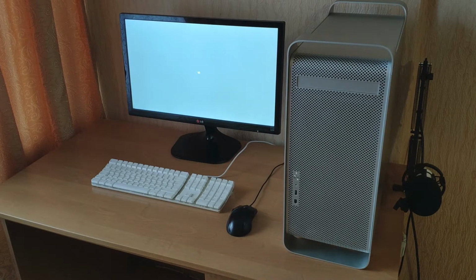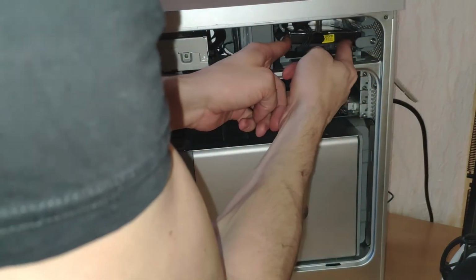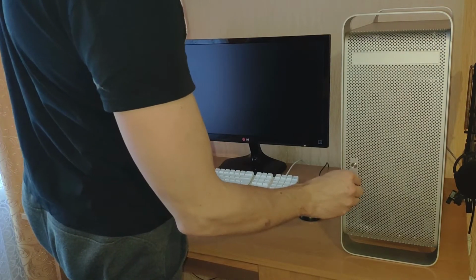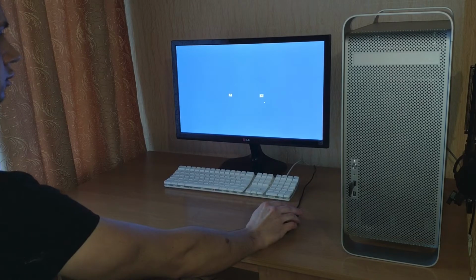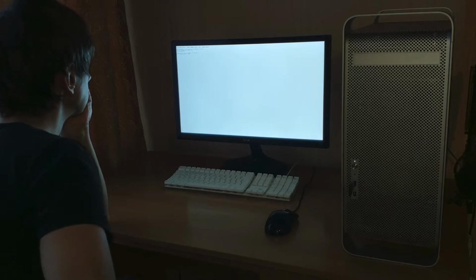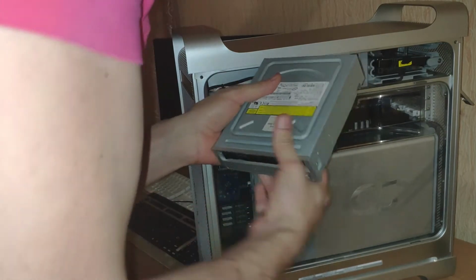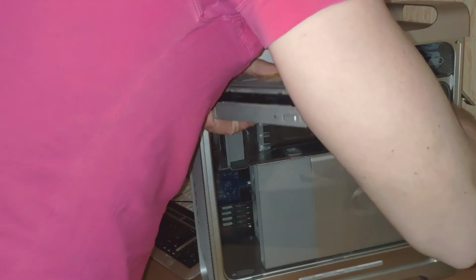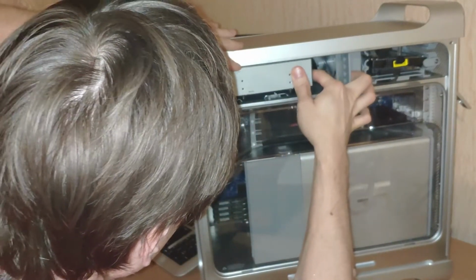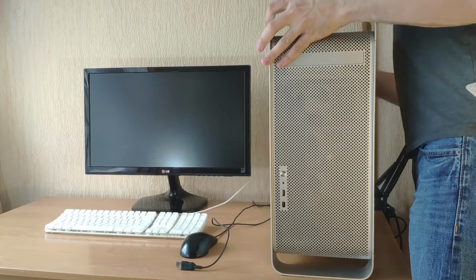The computer can work, but we still need an HDD. Also, I prepared a bootable USB flash drive with the operating system. But all my attempts have failed. I don't know why macOS doesn't install from the USB flash drive. The genuine DVD drive unfortunately doesn't work, so I installed a working DVD drive. Hooked up connectors again.